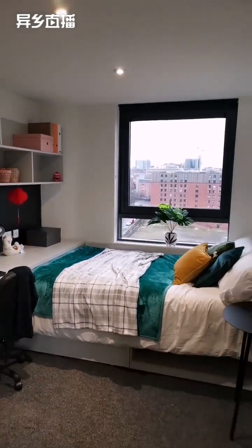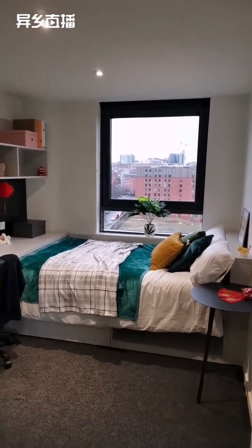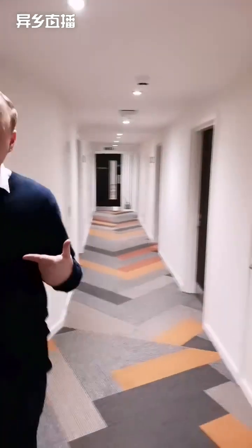So that's one of our standard en-suites. And we've seen one of our studios. What we'll do is head back down to reception to give you one last look at the building. And then, if anyone has any questions, please do share them, and we'll do our very best to answer anything you might want to ask.